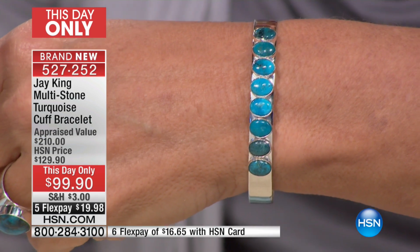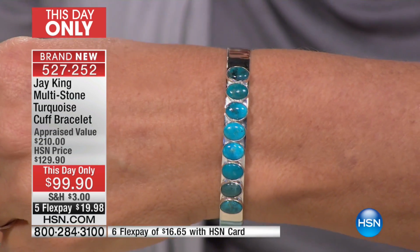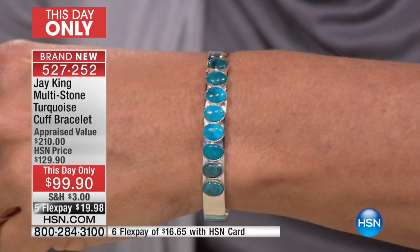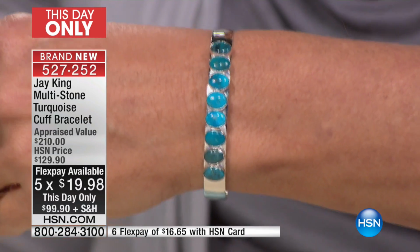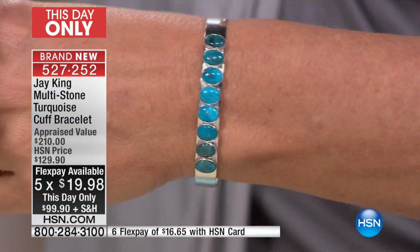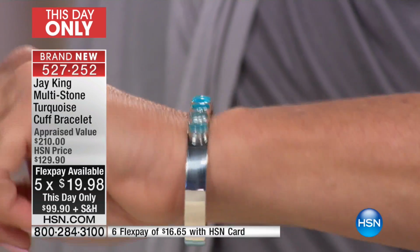Oh, here we go. It's a gorgeous, gorgeous cuff. This is our MultiStone Turquoise cuff ring, all done in sterling. Instead of $129, we are at $99.90. We have 5 flex pays on everything, which is a blast. And on top of that, of course, you've got a beautiful brand new style. So Jay, what do we love most about this gorgeous cuff?